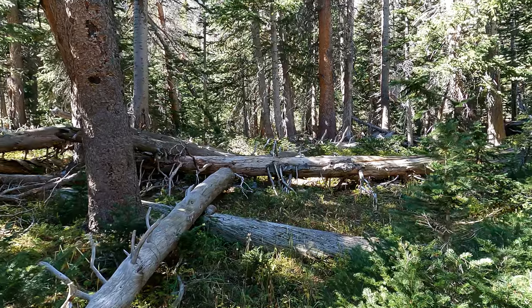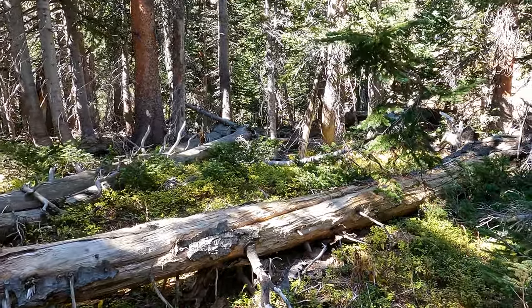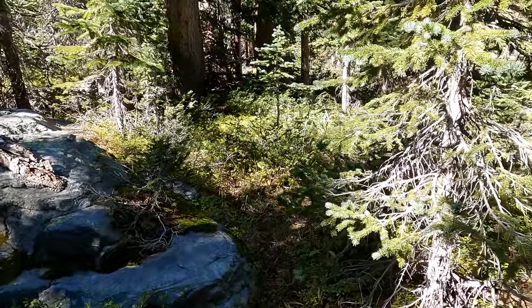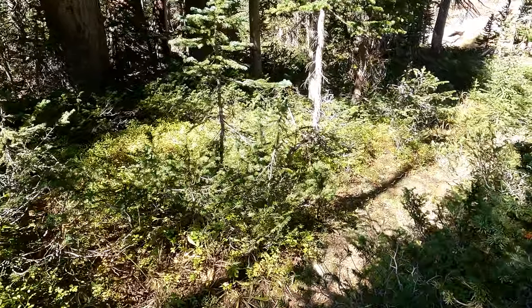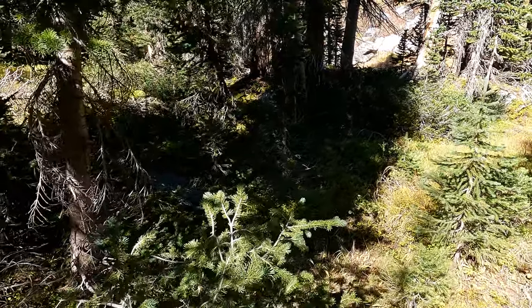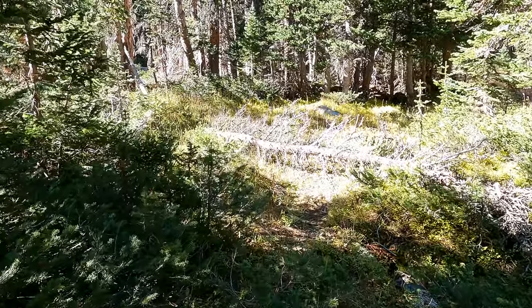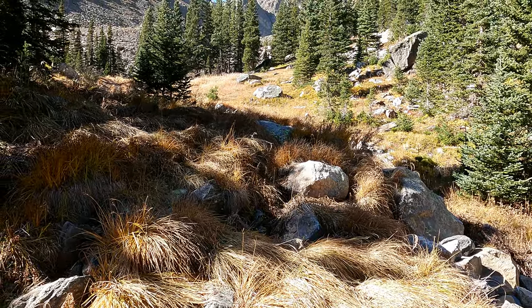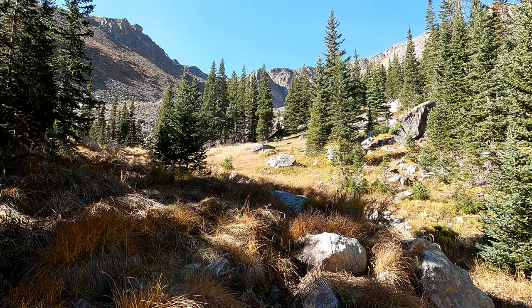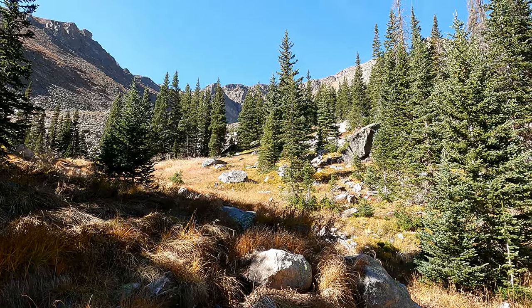And if there is a trail out here, we're on it right now. It's super faint, but I think we're still doing this correctly. We just broke through the trees, and I believe I can see the shelf up there where Chiquita Lake is. And it doesn't look too far away at all. Maybe 3/4 of a mile.